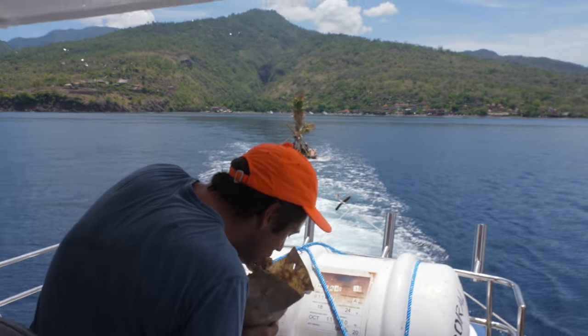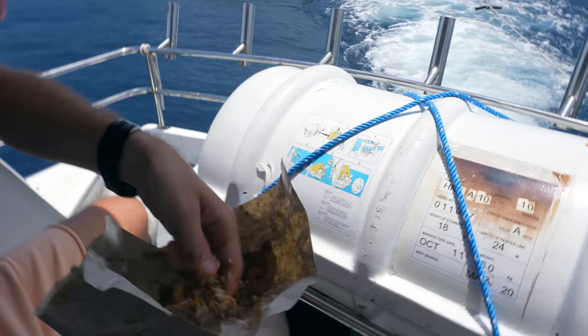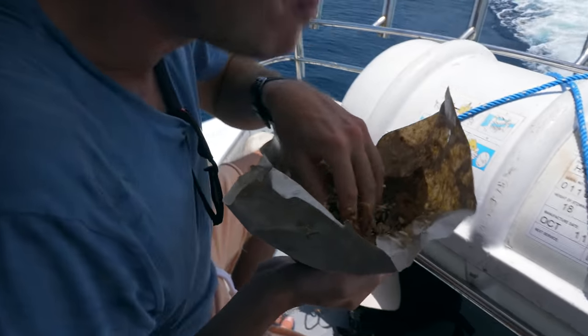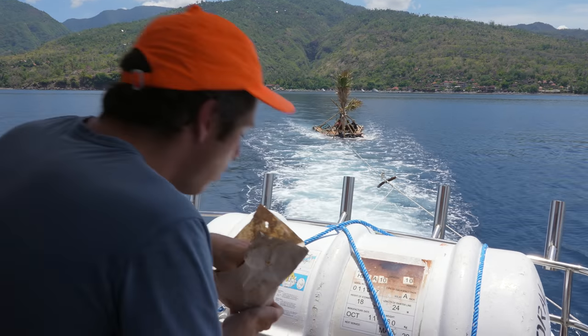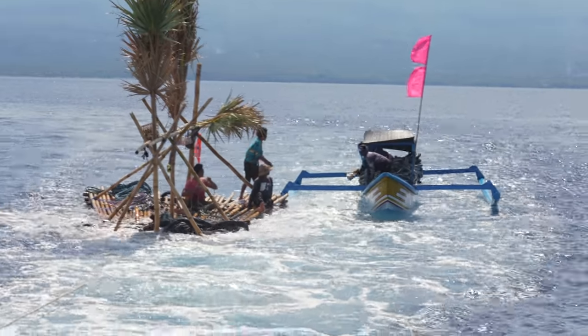And we have lunch on the boat. It's a Balinese dish called nasi campur, which is basically rice, chicken, veggies, noodles, peanuts, and ungodly amounts of spice. And you're supposed to eat it with your bare hands. Although, to be honest, I do prefer a fork. Of course, lunch is delivered to the guys hanging out on the rumpon as well.